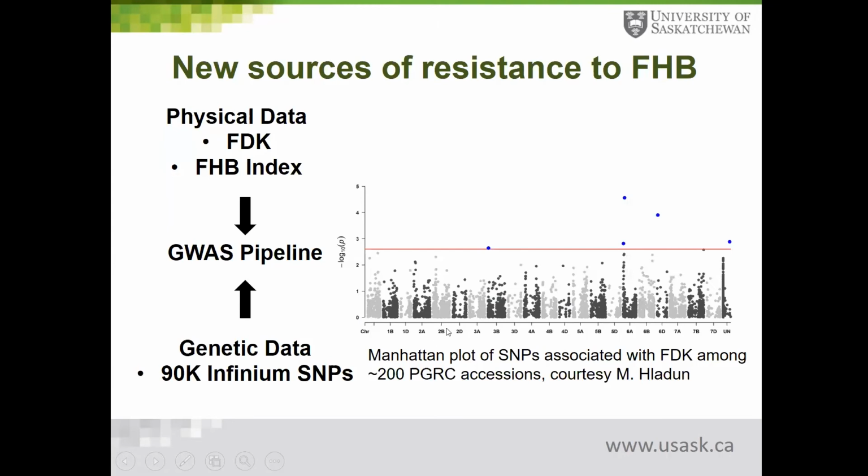Now what Mackenzie is going to do, and these are charts fresh off the machine, I guess, or off the analysis. It's a Manhattan plot. So it's not as complicated as it looks, but basically she's taking that data from the field, the FHB index, or the FDK that she sorted through. And then these lines have been sequenced. So you get all of these, each dot represents maybe a 100 base pair sequence. So a small sequence of DNA. And along the bottom here are all the different chromosomes. So 3 genomes, you have 1A, 1B, and 1D, all the way to 7. So those are all the wheat chromosomes.